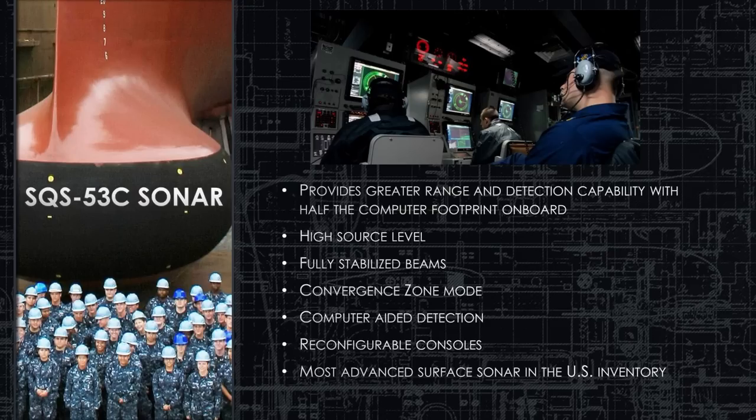Convergence zone mode. Now, SQS-53 had convergence zone mode in the previous versions, but now it's really good, and they can take advantage of it. They can begin searching for your submarine in excess of 40 miles, but it's a hell of a lot longer than that. They can begin searching for you long before you ever get in the same ocean as them, if it's deep water. That's how that works.